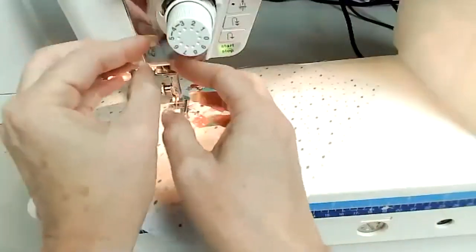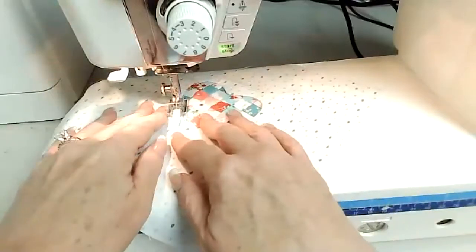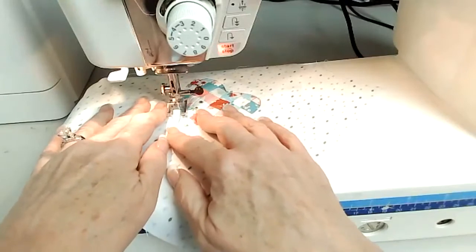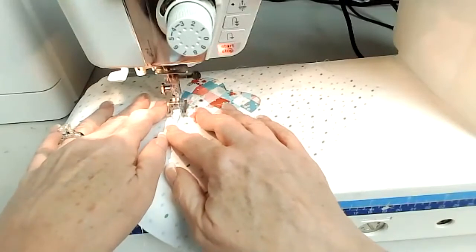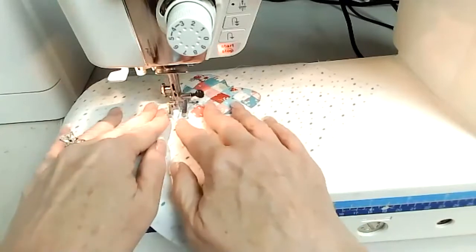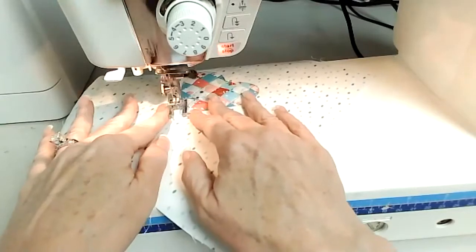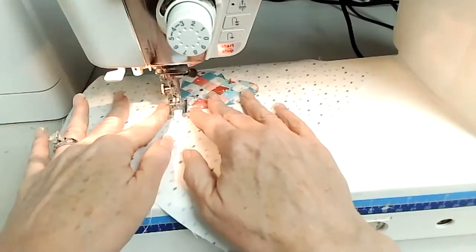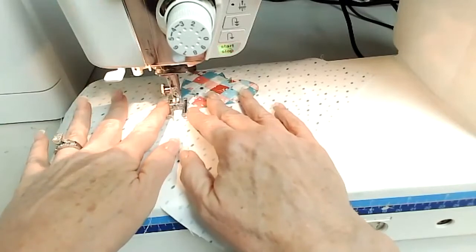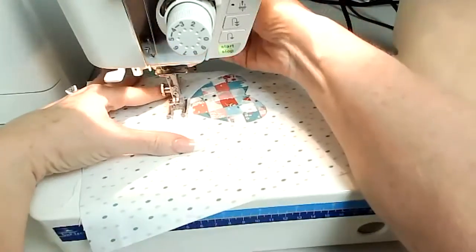Trying to see if I'm having a problem with this machine lately. And it looks like it's not catching. Two, 3, 1, 2. Okay, so now it's going to go a way I don't want it to go. So I'm going to move my machine a little bit so that it goes the right way.